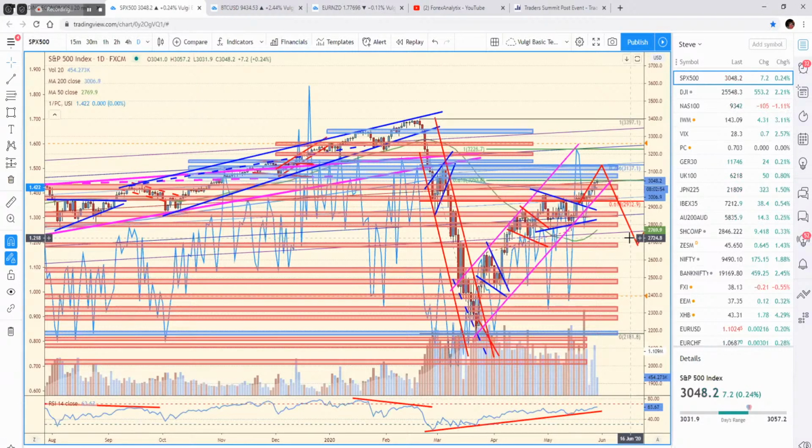And sometimes these pullbacks can be pretty nasty, even in the best of bull markets, or the opposite. The rebounds can be very strong, even in the fiercest of bear markets. So that's how I think you should be using the put call ratio, as another tool to give you confirmation and nothing more than that.